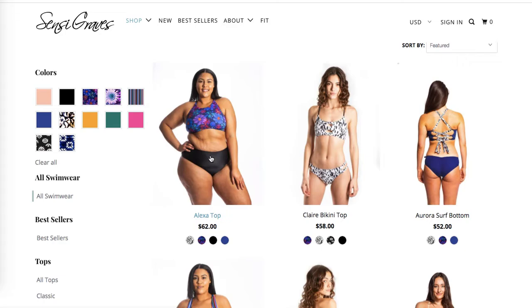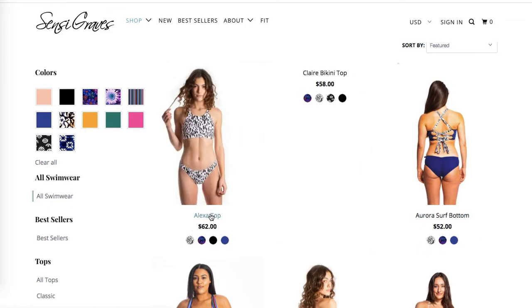If you've got two different designs of the same top, perhaps it makes more sense to have it as separate products. Because if people see the first image on the swatch, they won't realize that there is a different design available as well. However, going back to the product titles, Alexa Top just isn't descriptive enough for Google to say, this is an Alexa Bikini Top. So a much more SEO friendly product title would be eco-friendly Alexa Bikini Top, or eco-friendly sportswear, or sustainable recyclable.